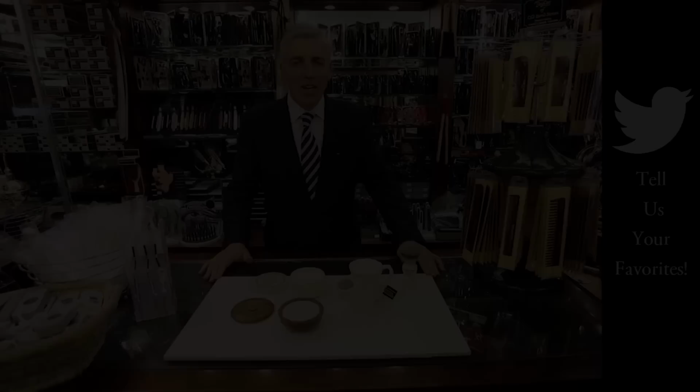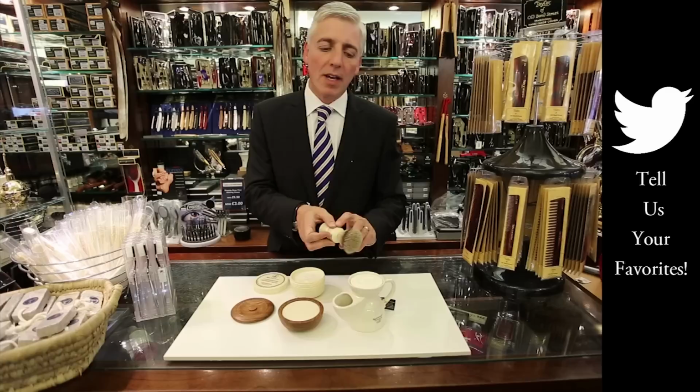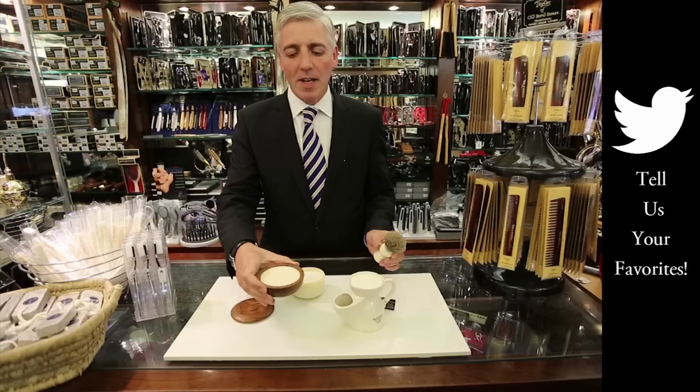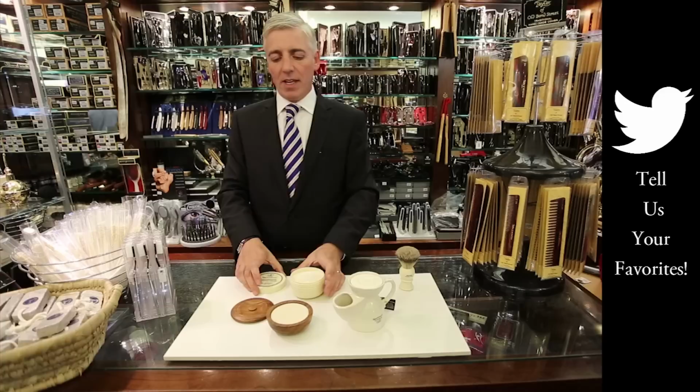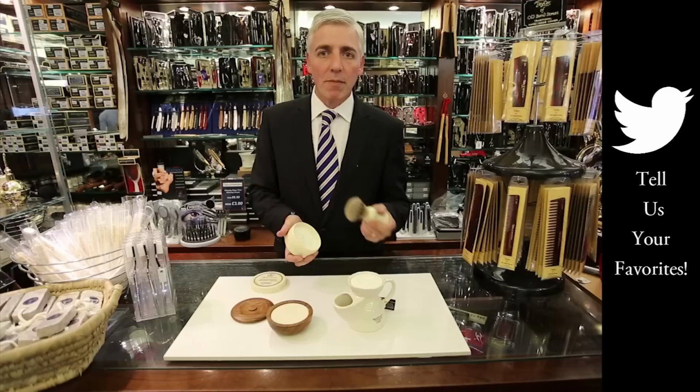Shaving soaps and creams have evolved over the years, from originally using a solid soap in a shaving mug, which would have been filled with hot water, and then the brush dipped into the water and then lathered up. Then we have the wooden bowl, which has a solid shaving soap in it, and more recently shaving cream has become very, very popular, which is far more moisturising on the skin. Just a small amount of water on the brush, and then the brush applied to the cream, and then on the face.